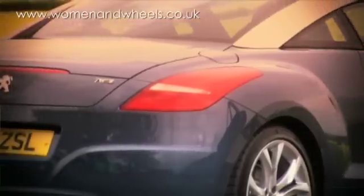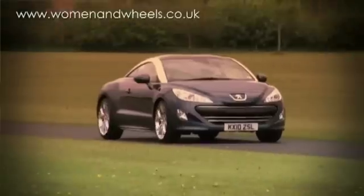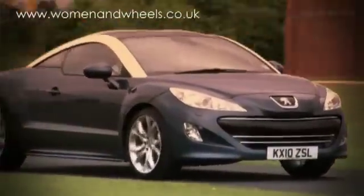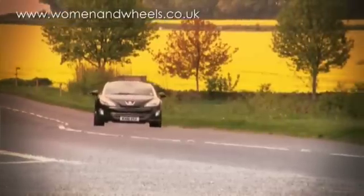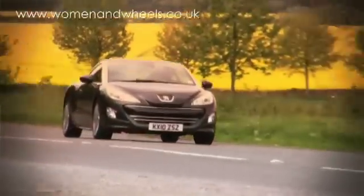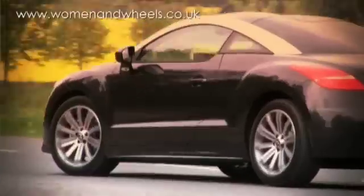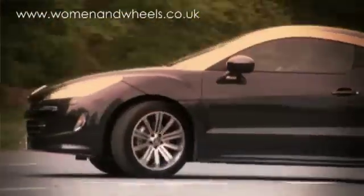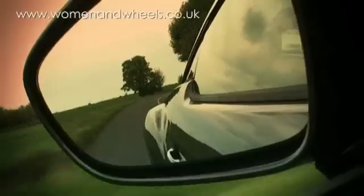In actual fact, I think Peugeot are selling it as quite a masculine car. Looking at their advert that's about to come out, it's all about men. But looking at it, I think it really would appeal to women. We've shown it to a few women this morning and they've all gone, wow, I want one of those. Now this car is up against some quite stiff competition, Audi TT and the Scirocco. But they're of course more expensive, and I think that this car is just so much better looking.